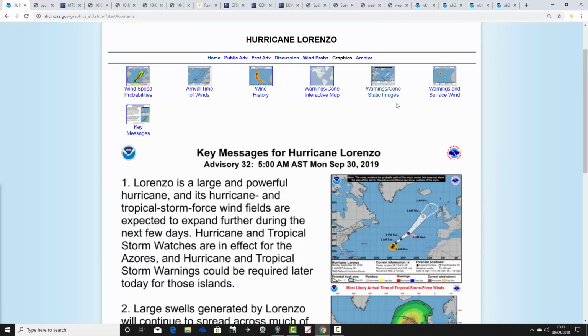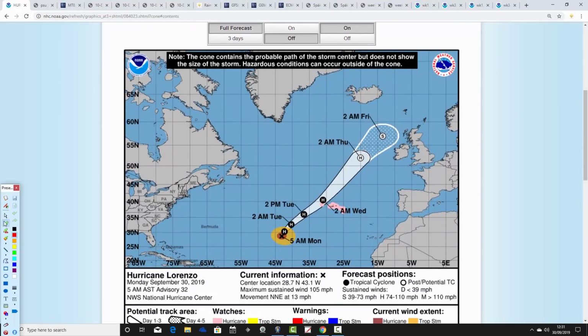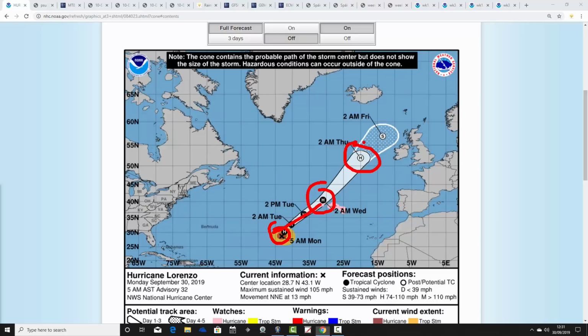Now if we click on that and then go here, we can see that the current position of Lorenzo is where we've got this orange area just there. And in the next couple of days, Lorenzo is going to push northeastwards in that sort of direction, reaching the Azores around the middle part of the week, probably down to Category 1 hurricane by then. And then at the end of the week, that's the forecast position somewhere around there on Thursday. This is the forecast position on Friday. Post-tropical by this time, so we're not going to get Hurricane Lorenzo, we're going to get a post-tropical area of low pressure that will contain the remains of what was Hurricane Lorenzo.